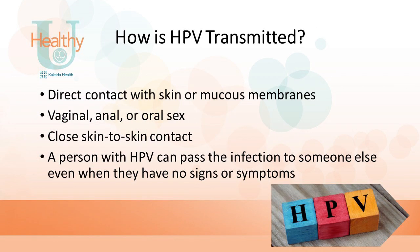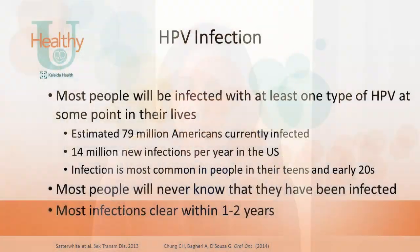How is HPV transmitted? Humans are the only known host of this virus. The virus prefers to infect skin or mucous membranes, which is the lining of our mouth, throat, and genital tract. It is most commonly transmitted through sexual activity, specifically vaginal, anal, or oral sex. It can also be transmitted with close skin-to-skin contact. A person with HPV doesn't generally have any signs or symptoms of infection. Therefore, the infection can easily be passed from person to person without even knowing it.